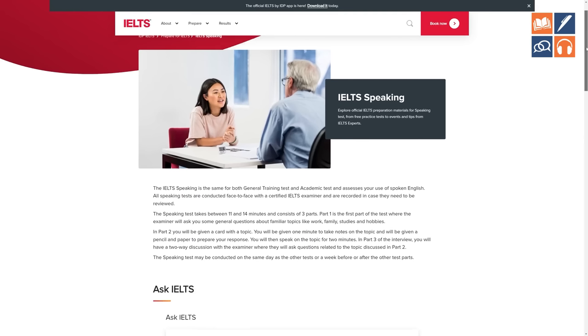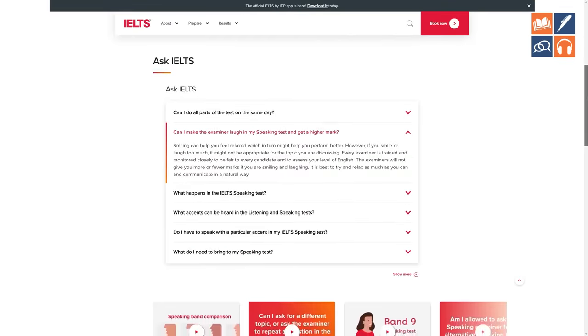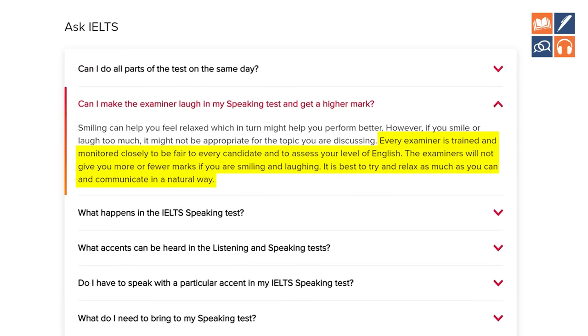So what do IDP and the British Council have to say about this? On IDP's website, you'll find an article called How to Prepare for the IELTS Speaking Test. And in it, it says this: every examiner is trained and monitored closely to be fair to every candidate and to assess your level of English. The examiners will not give you more or fewer marks if you are smiling and laughing. It is best to try and relax as much as you can and communicate in a natural way.